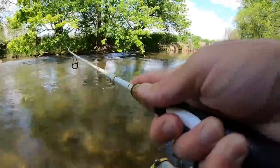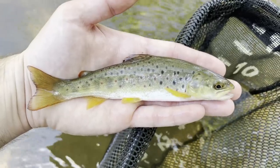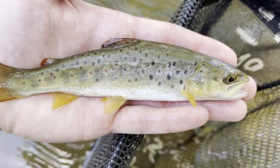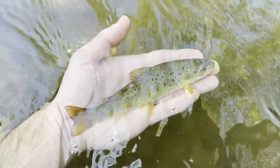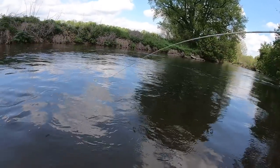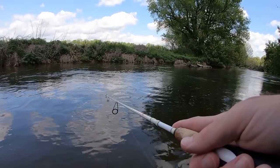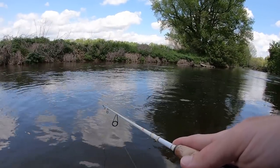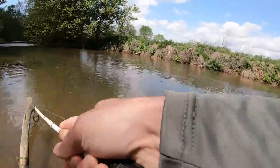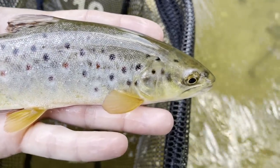Fish on. Tiny. Second fish of the day, little wild brown trout. Fish on. Third fish of the day, gorgeous wild brown.